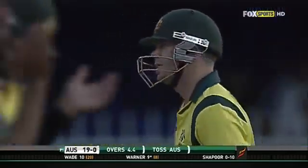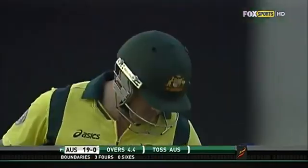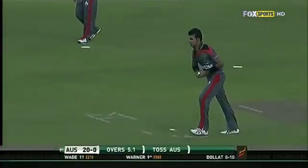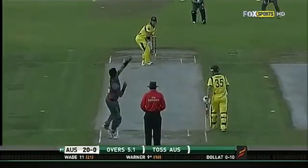Clubbed away. Again, didn't quite time it. And it's just run for 4. Well, I think if Stanikzai had chased that ball all the way, he'd have cut it off. The outfield running very slow. Yeah, I think he gave up the chase as soon as the ball passed him. He didn't realise that the ball won't reach there. Short extra cover back in now for David Warner.